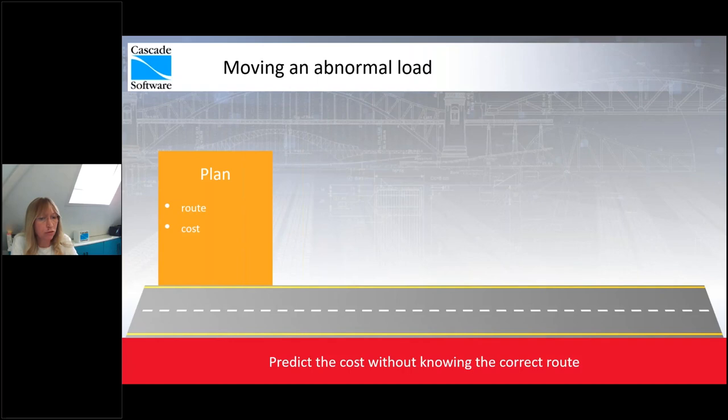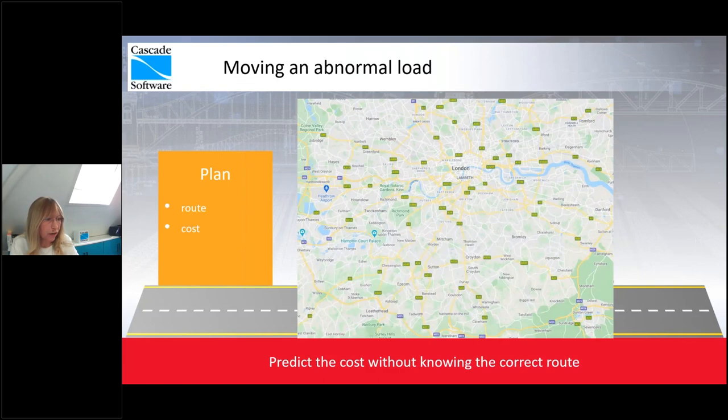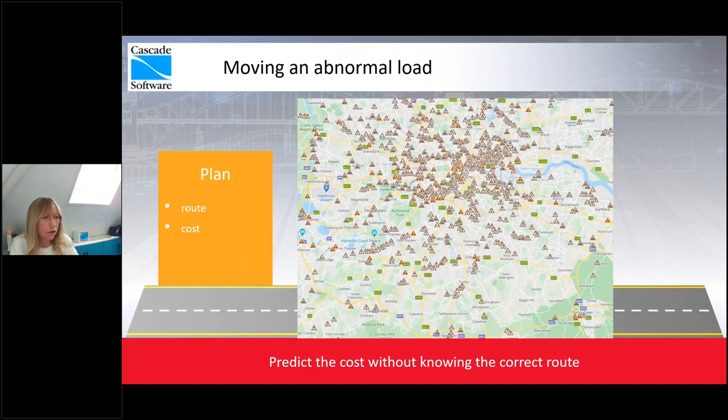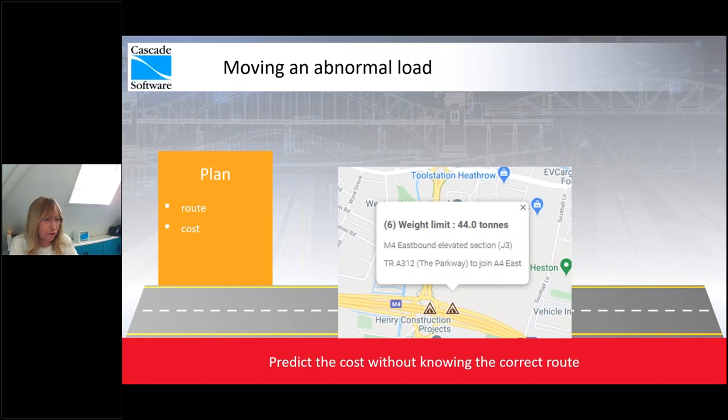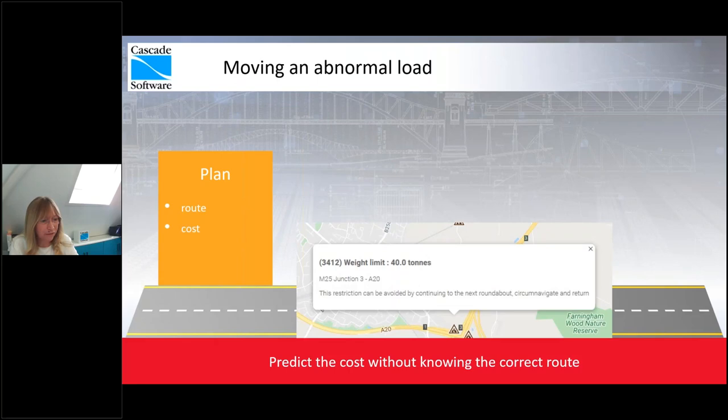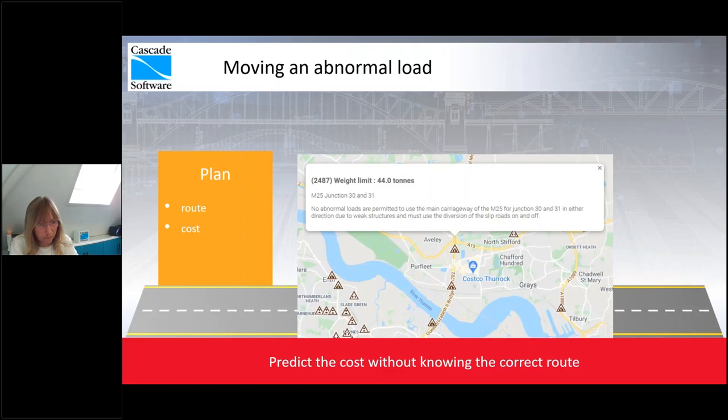But if we look at London, moving an abnormal load through London, these are abnormal load restrictions through London. So you can't just take a straight route from A to B. And just so you can see, if you're looking in London, you can't go via Hanger Lane. You can't use the M4 eastbound elevated section. You can't use parts of the M25, all banned weight limits, even things like the Dartford Tunnel. So you do need to have knowledge on the weight limit, the height limit, and the width limit for moving an abnormal load.